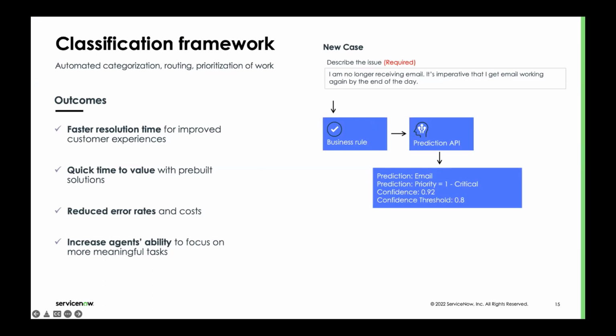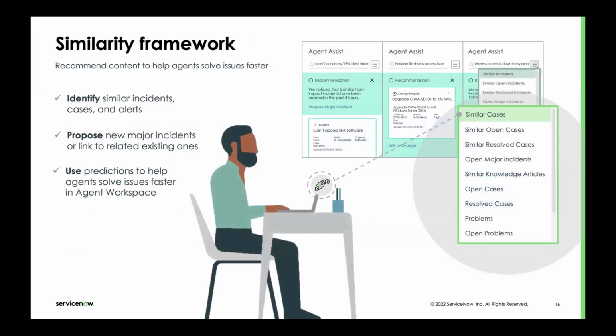So again, classification, being able to get the ticket classified, categorized, assigned by basically looking at information coming in from a customer to then show you what priority it should be, what category it should be, what assignment group it should be. Then we're looking at the similarity.